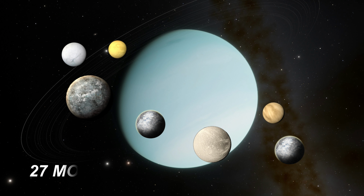Also, Uranus has 27 moons, way more moons than any other planet except Jupiter and Saturn, because they have lots of moons. But still, 27 is a huge number of moons. Earth has only one moon, and Venus and Mercury have no moon.